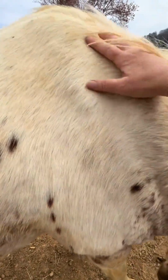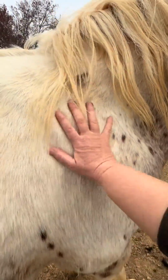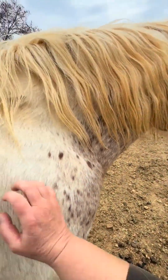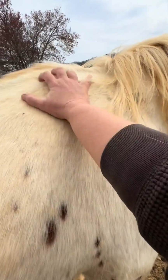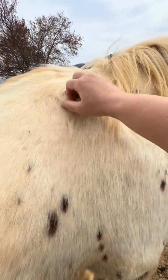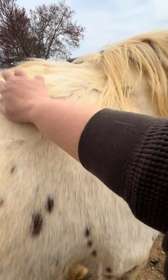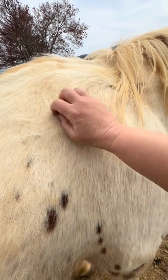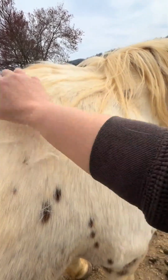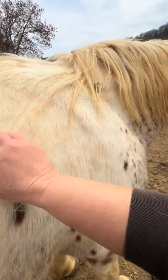So for a horse like Charlie, actually for any horse, and I just covered this in another video the other day, a really great spot to scratch them is on the withers if you want to really calm them down and lower their heart rate. It has been scientifically proven that lightly scratching a horse here on the withers lowers their heart rate. And that is a great way to get a horse to relax.